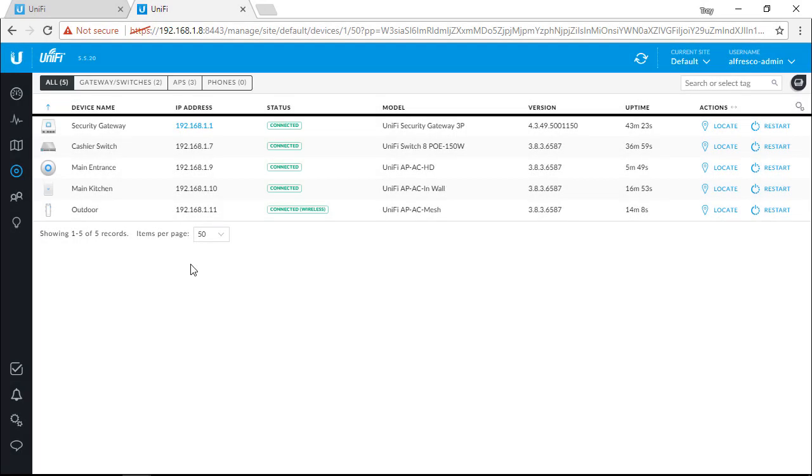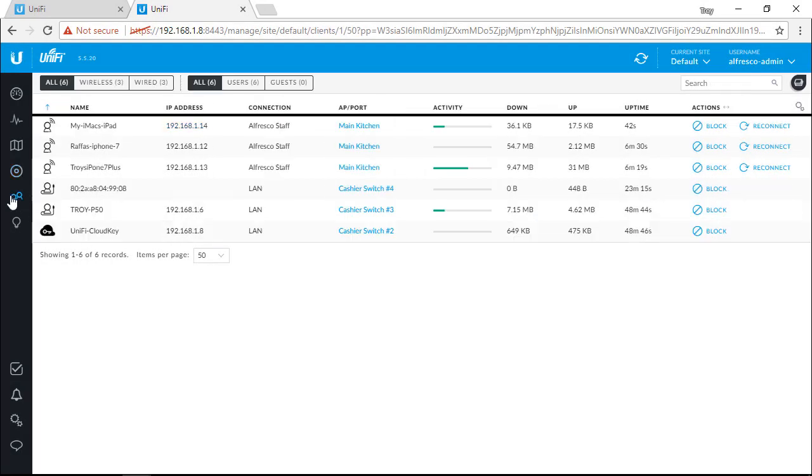So I've now connected a few devices, and we can see them appear here, as well as the UniFi Cloud Key sitting down the bottom of the list. What we can see here, based on the icons in the left column, is that we've got a few wireless devices. So we can see the top one appears to be an iPad device. We've got Rafa's iPhone underneath that. He's the owner of the restaurant, so I thought it was important to connect him. My iPhone is also there, and then a couple of rows down from that, you'll see a wired connection. So notice that the icon is different, which is Troy P50. So that's my Lenovo P50 laptop.